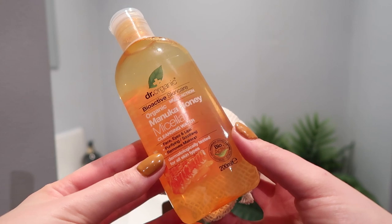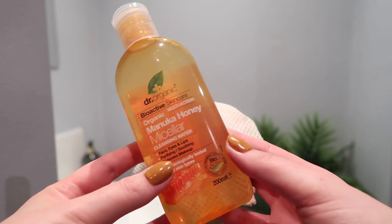Makeup removal. So I am really trying to get away from makeup wipes. Yes, I do occasionally still use some biodegradable makeup wipes, but emergencies only. So I picked up some of this Dr. Organic Manuka Honey Micellar Water, micellar water, I can never say it. And it's enriched with honey, so obviously it's really, really good and nourishing for your skin. You can use it on face, eyes and lips apparently, and I can confirm it does 100% remove makeup, including waterproof mascara, and also my eyeliner, which is pretty tough to get off.